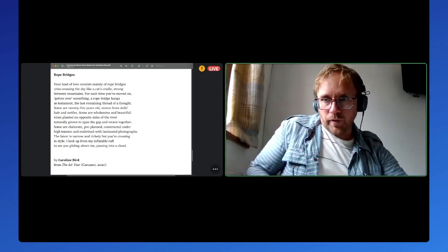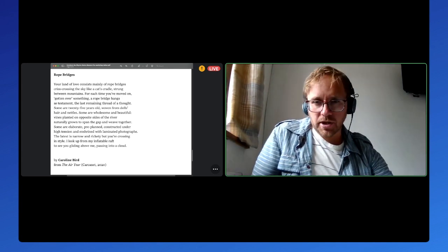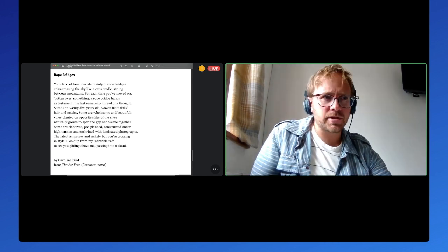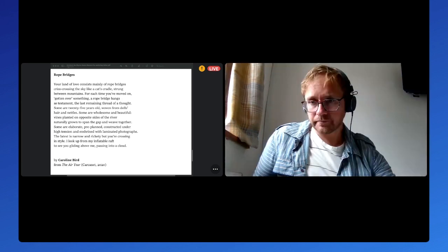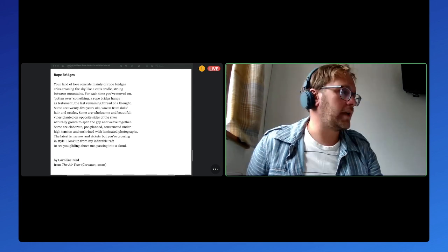Caroline Bird's also a kind of quite a surreal poet, but she uses objects. She takes these objects, and she places them in scenarios, and uses them, I guess, in a way that we'd be more familiar with as prose writers, perhaps, and she uses them as metaphor, particularly in this poem. This poem is called Rope Bridges, and let's give it a read, shall we, before we do something with it. Rope Bridges.